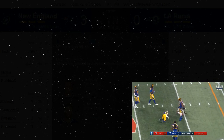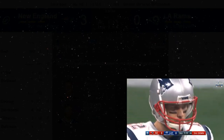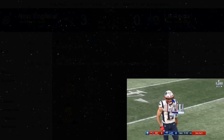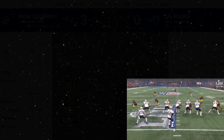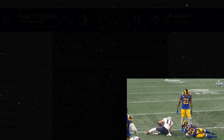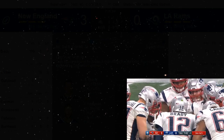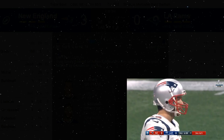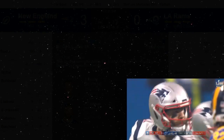2nd and 13 from the 26, the new spot of the football. White stays in the game to the left of Brady in the backfield. 7:30 to play, third quarter. Brady puts his hands to his helmet. He calls for motion from his right side. Edelman steps up in the pocket, dodges the rush, throws middle. Edelman to catch, and he goes down immediately at the 34-yard line. So 8 yards on the gain. LaMarcus Joyner there to touch him down. 3rd down and 5 left.